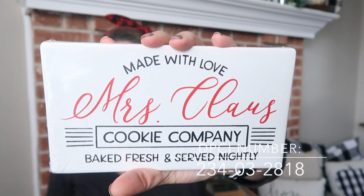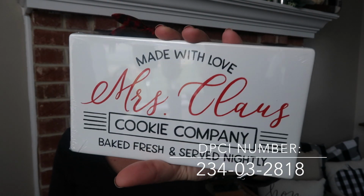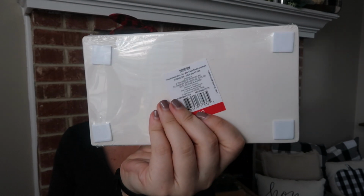They also had a ton of cute options that you saw in the footage before, but this also could just be set up as a little sign in a tiered tray, so there's a lot of different options. This was $3, and the DPCI on this is 234032818. So this Mrs. Claus Cookie Company little trivet is ceramic, and it's got little protectors on the back, which is awesome. And for $3, I'm really excited to use this. I'm not sure if I'm going to use it as a trivet all the time. It might just be for entertaining, but it'll also be used as decor.